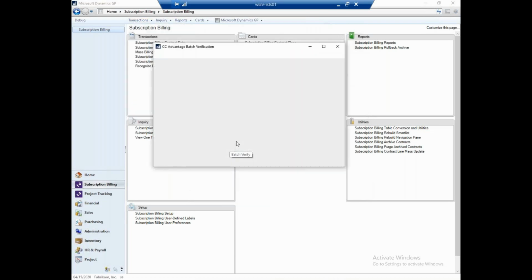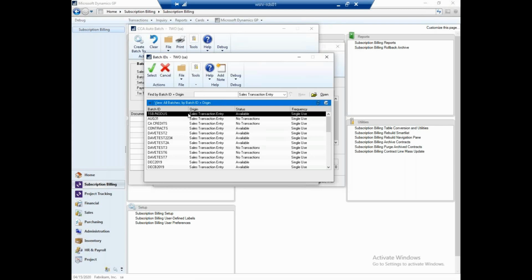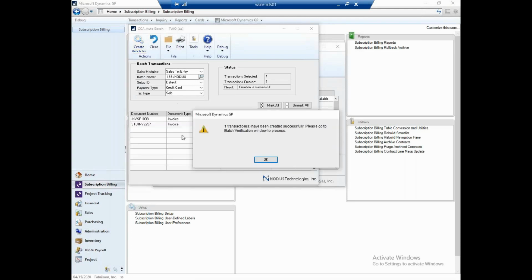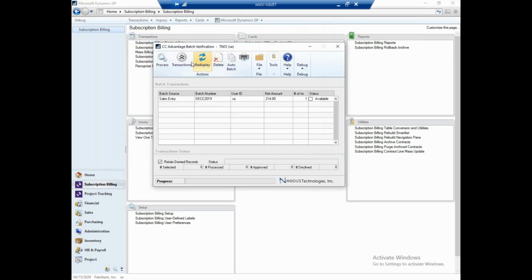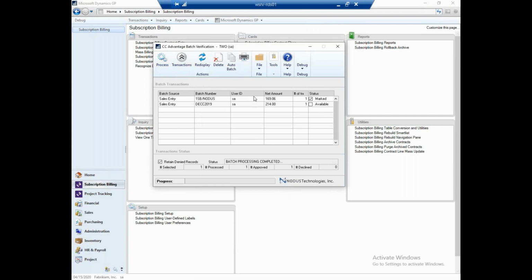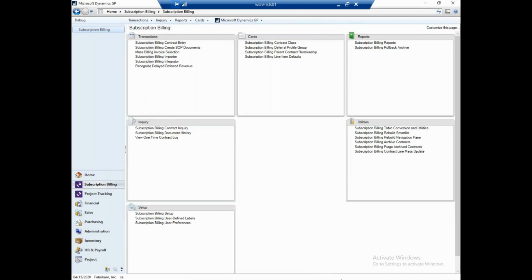And if I go into the batch verify and then auto batch, and I find that batch that I just created, and we'll create the batch transaction. Okay, so we see that that one was successfully processed. So now let's go back to that transaction.